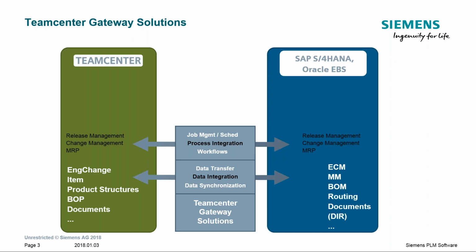CAD models are modified and updated, then the engineering change is fed back into SAP, where purchasing would pick it up and start sourcing suppliers and vendors for those modified parts, getting all the costing together, and then the change is closed out in SAP. So it's very rare we see all of that occur in one system. So we need to be able to integrate those business processes between those two systems.